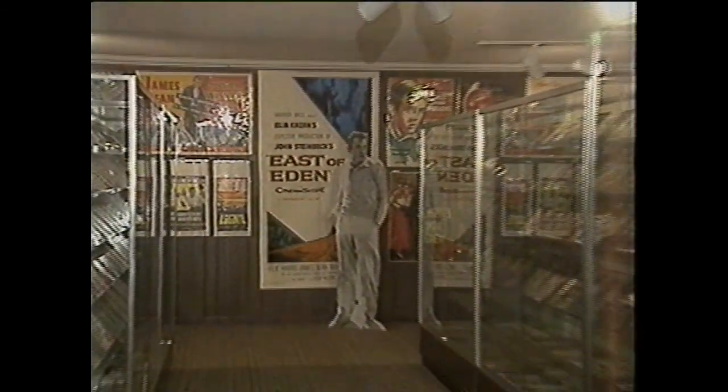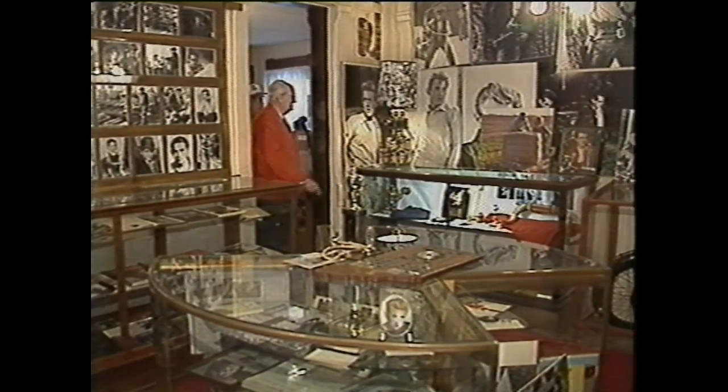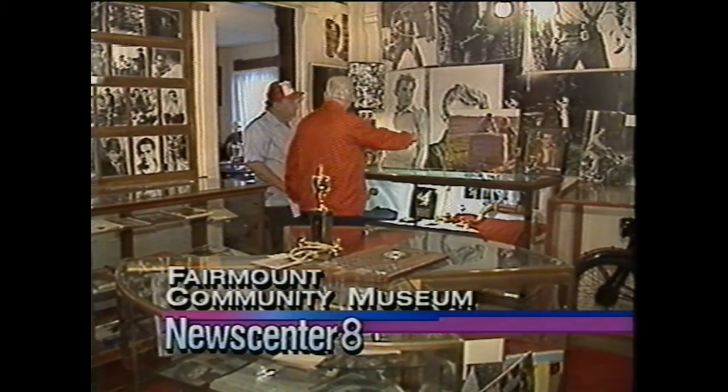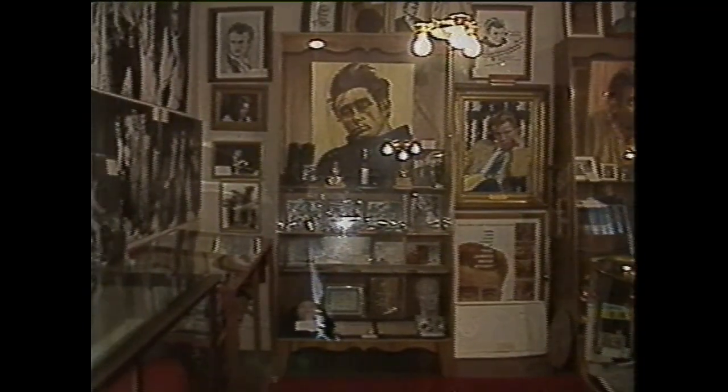Lohr has the largest collection of James Dean memorabilia in the world on display. He says his gift shop in the front of the gallery has a steady stream of Dean fans visiting almost every day of the year. The Fairmount Community Museum also has a sizable James Dean display, including his high school motorcycle and many of his awards.